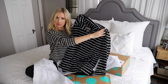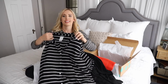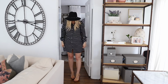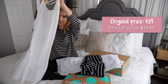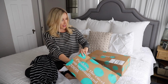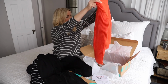You can tell I like stripes. This is such a cute little bathing suit cover up. And look, it's Ralph Lauren and the tags are still attached. This was $89 originally and I bought it for $24.99, which is so cool. I'm really excited about that. This is so exciting. What else? What else? And this I'm super excited about. Wow, this is like quality.